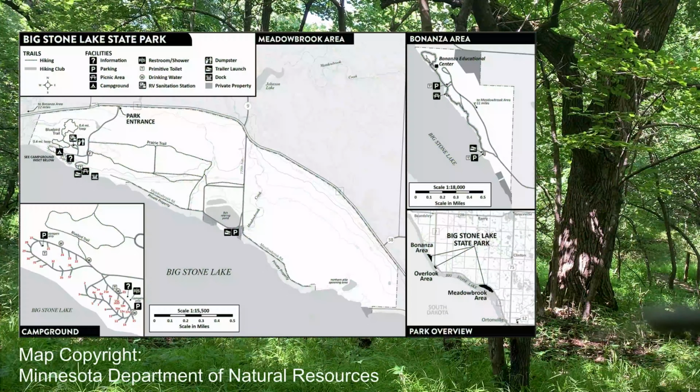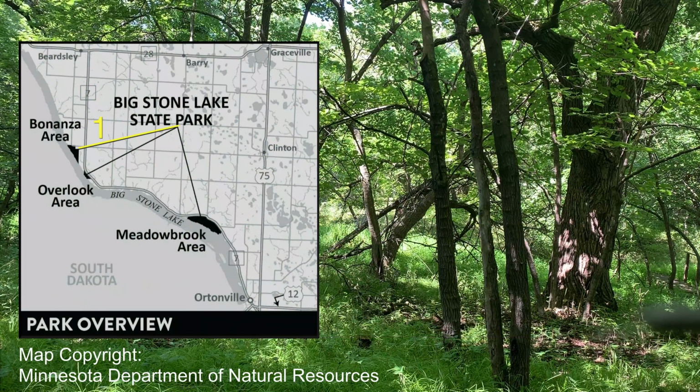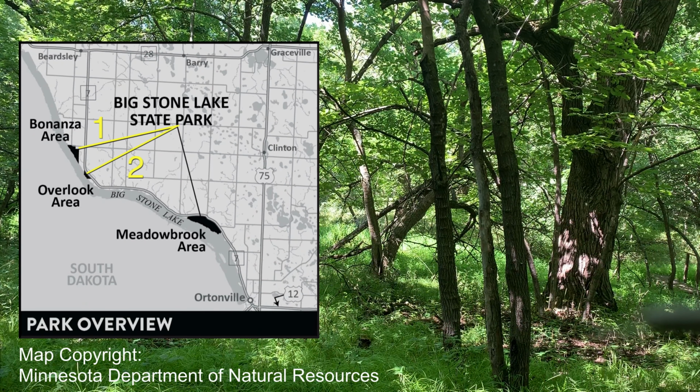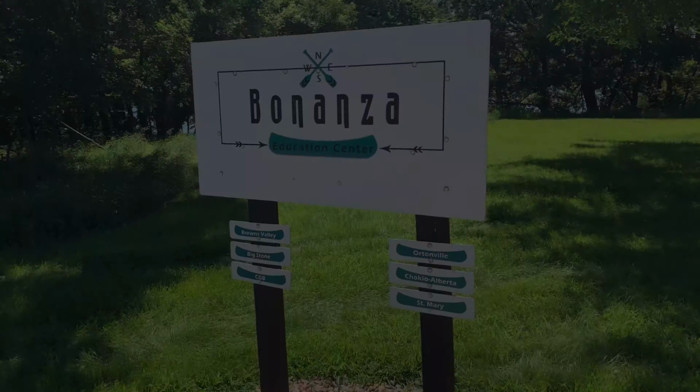Big Stone Lake State Park is located on the eastern shores of Big Stone Lake. The park consists of 3 areas. The northern section is called the Bonanza area, and this is where the hiking club trail is located. The center section is an overlook area for the lake. The southern section is called the Meadowbrook area, and this is where the campground is located and additional hiking trails.